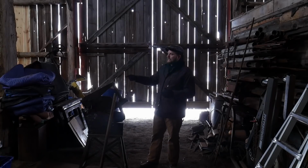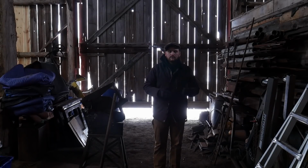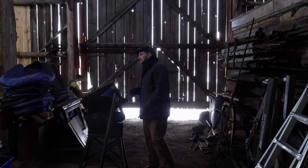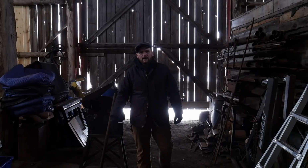Also, I've got another little anvil. It's a little colonial pattern anvil that I bought a long time ago, again, about 3 years ago or so, that I'm thinking about possibly getting rid of and selling as well. Haven't fully decided on that.